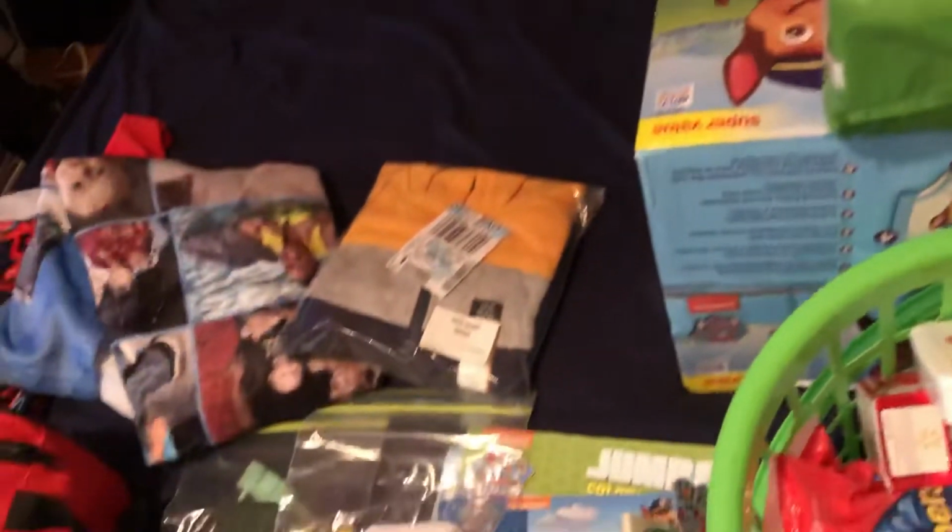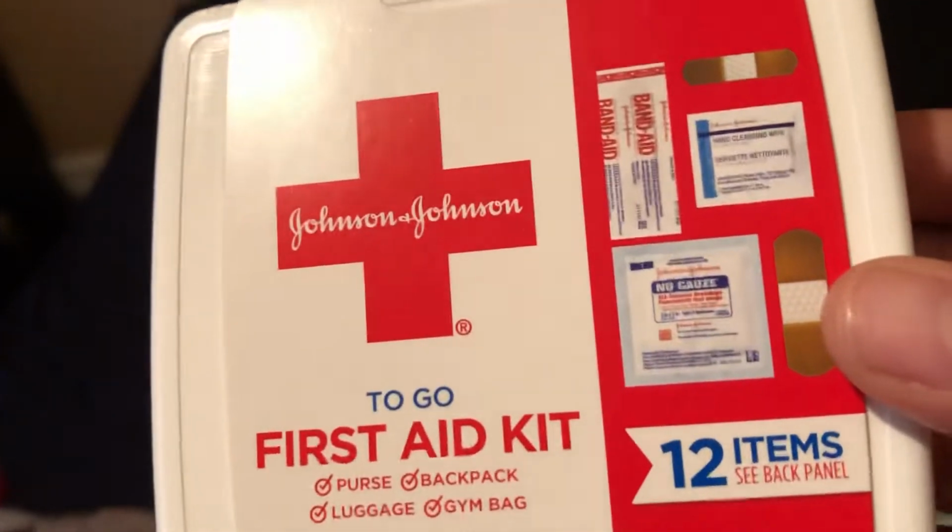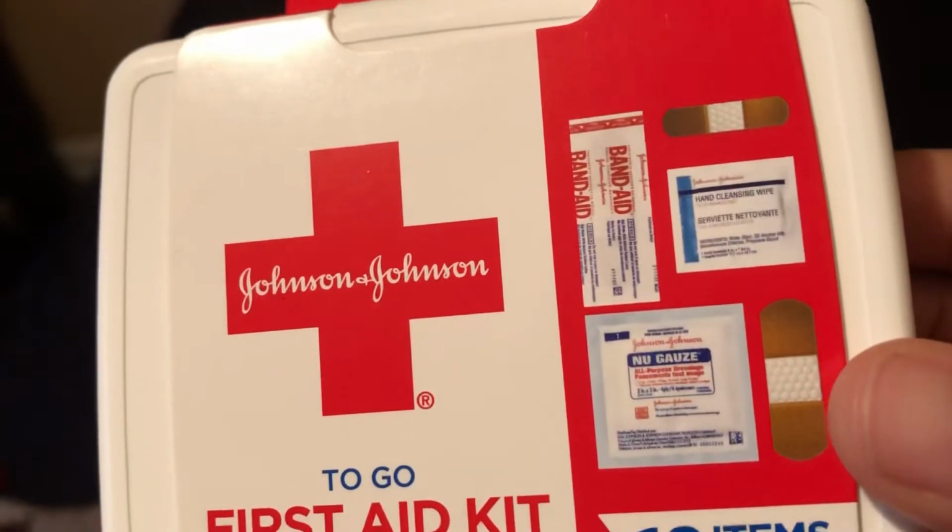So he's got a pair of sunglasses. He's got a water bottle to take off into the port, and then also maybe when we're out of the room. We've got a tiny first aid kit that's got Band-Aids, it's got gauze, and it's also got some hand cleansing wipes. And then I'm also taking an extra bag of Band-Aids and alcohol pads.